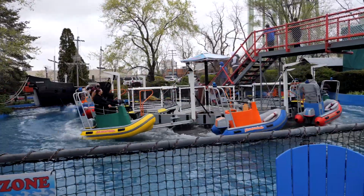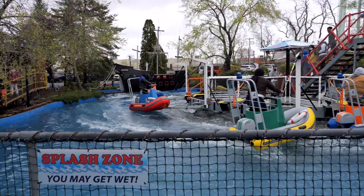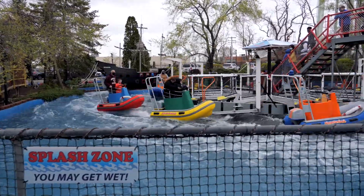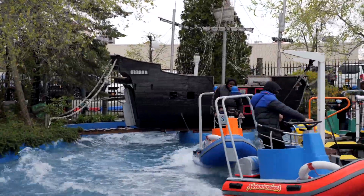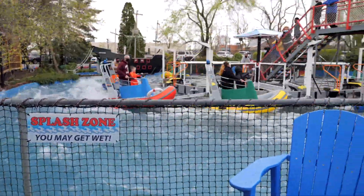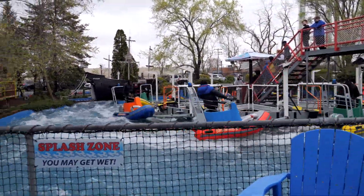How cool is that? Are they like banking out as well? That looks amazing. All right, now I'm starting to feel weird about, is there a pirate ship back there? I think that's a little pirate ship. Oh, I see why you could get wet, because of the waves here. Oh, that's kind of fun. I like it. Anyway, moving on.